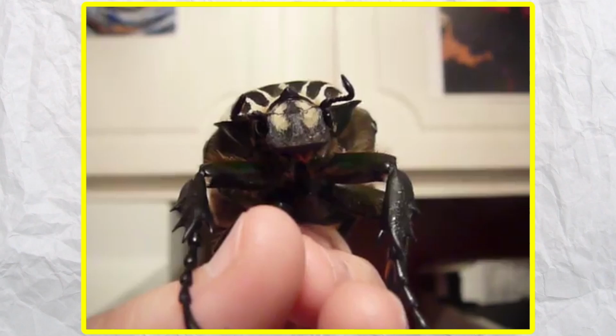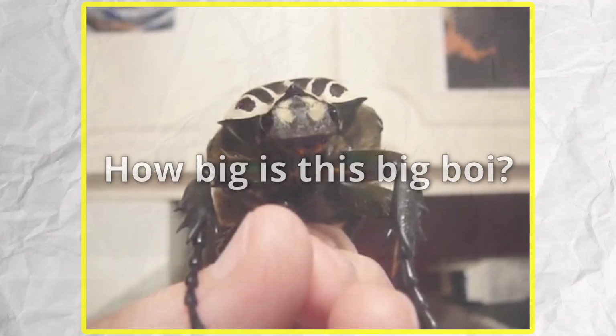Besides their striking coloration, males have a Y-shaped horn that's used for gladiatorial battles, while females have more of a shovel as a head to help with burrowing when it's egg-laying time.